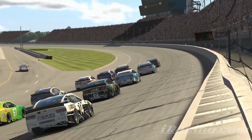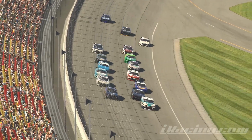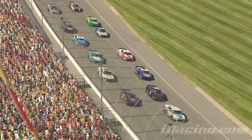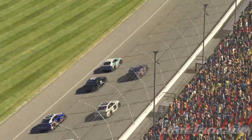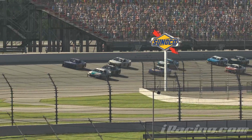Going to be a great shootout to the end. Chris Olson on old tires did not pit, leading us to the line here. We'll have to see if he's able to hold off the field as the green flag waves and we're racing again.